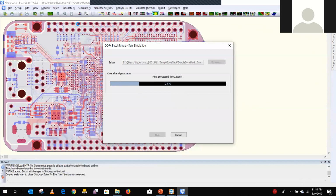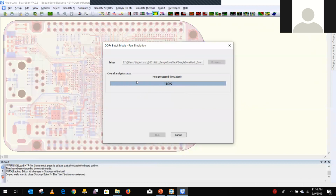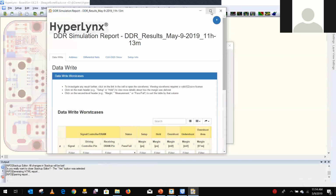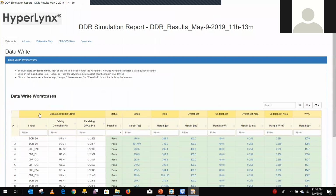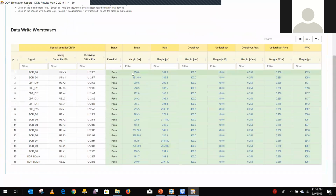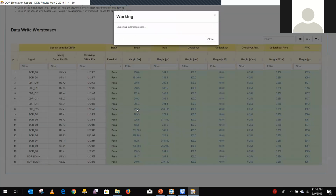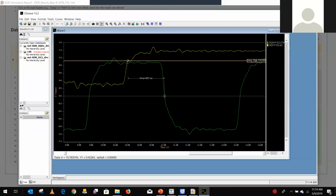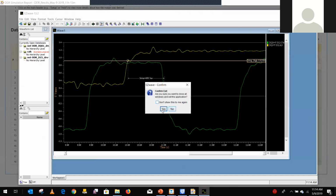We are running full timing analysis on all the signals of this real board, which is the BeagleBone board, and this is just DDR3. And we're just running, right, and we're done. So just think about what just happened. We ran the whole analysis, all the writes, and we have this report, and it's showing us the setup margin, hold time margin. I can just click on any one of these, and it will bring up the waveform. It will show me where that measurement was taken, right? So that's there. I can mark this, I can print this, and so on.